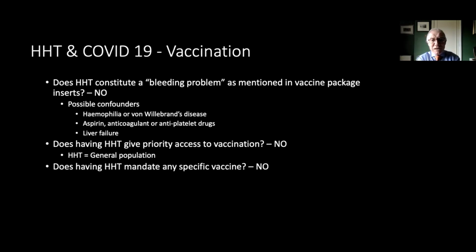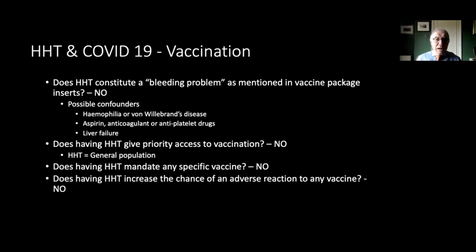Does having HHT mandate a specific vaccine? In other words, if you have HHT, should you get vaccine A as opposed to vaccine B? No, that's not the case. Again, you will be treated as a member of the general population for your age group and given whatever vaccine is approved by NIAC and NEFIT at the time. And finally, does having HHT increase your risk of having an adverse reaction to any of the vaccines that are out there? No, it does not. Again, your risk is no different from any member of the general public.